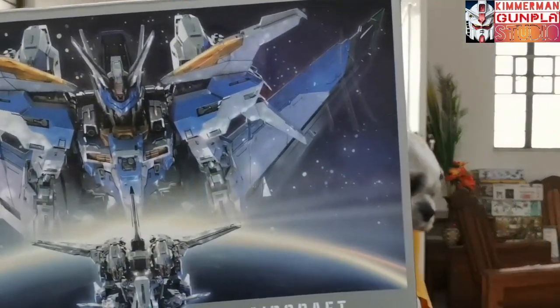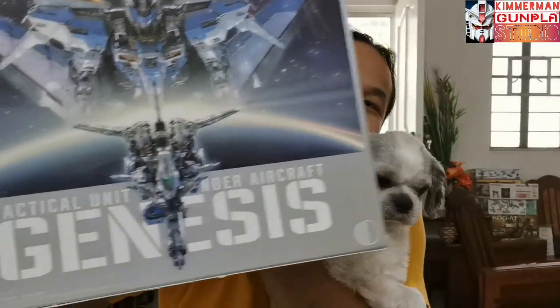Today I have here my dog, whose name is Lucky. Hi, Lucky. And I have here a model kit from China, which came from the company Infinite Dimensions. And this is none other than the Genesis. This is the Tactical Unit Commander Aircraft Genesis.